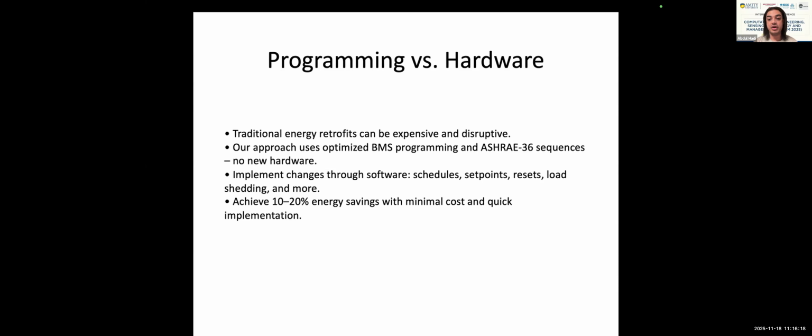The other approach is optimization in the building management system programming. The building management system is the brain of any building, which makes decisions based on AI and programming optimization. ASHRAE is one of the bodies which has made some standards. ASHRAE 36 is a standard of sequences of operation which you can implement in the programming, which we'll discuss in the next slide. By doing so, you can achieve major energy optimization up to a certain percentage. Each project is different, so we cannot say each project will have 20% or 30%. It depends on each project how much optimization can be done.